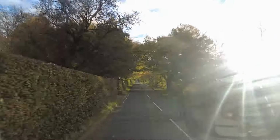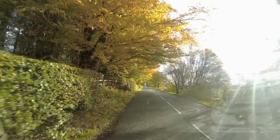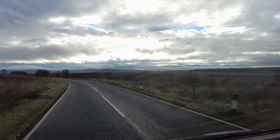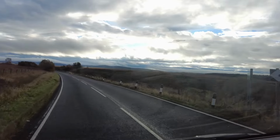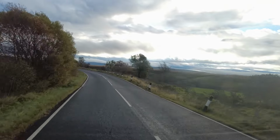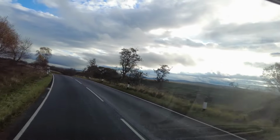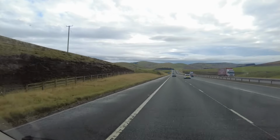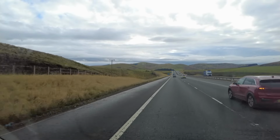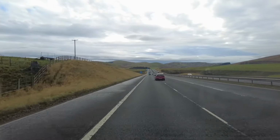Look how pretty that is. Look at those colours. A few Scottish hills. No more coastline now. We're heading for Moffat, the next town on our list.